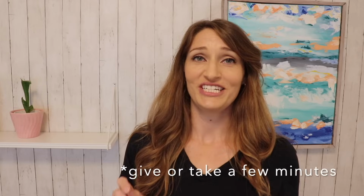Also, 10 minutes a day adds up to 60 hours a year, which is a lot of time for decluttering. Maybe it wouldn't be one of those huge decluttering processes where you're pulling everything out, but 10 minutes a day really will make a dent on your clutter that you need to get rid of.